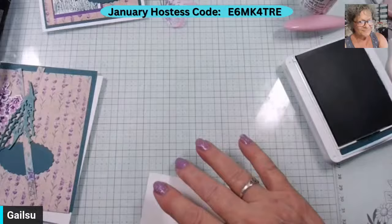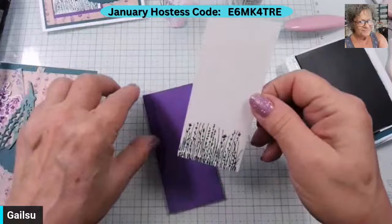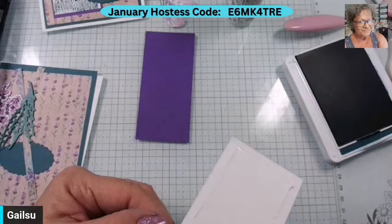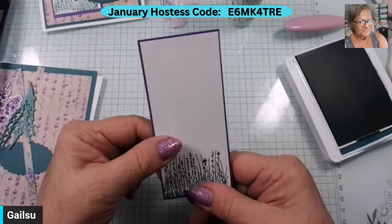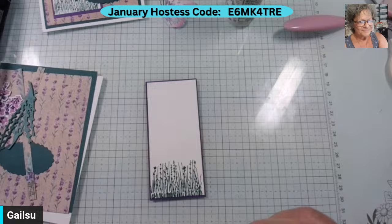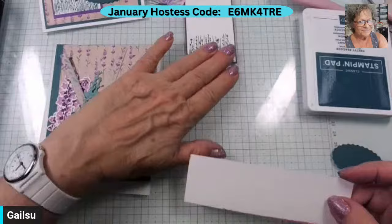I'm not stamping anymore until I do the butterflies. I could trim this down. You know what? Already put glue on it. We'll leave it. Okay. Scrap-a-dap. Okay. So I'm going to stamp hello and get that ready.